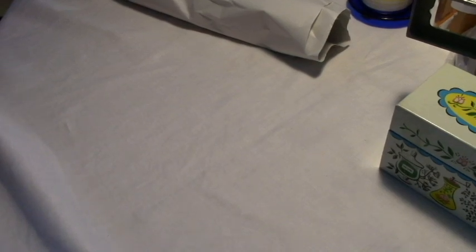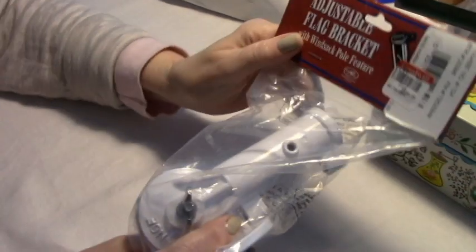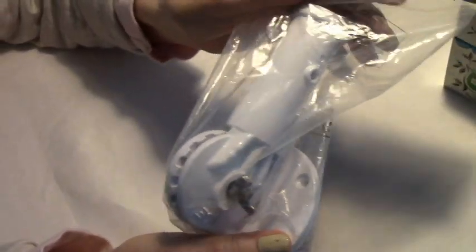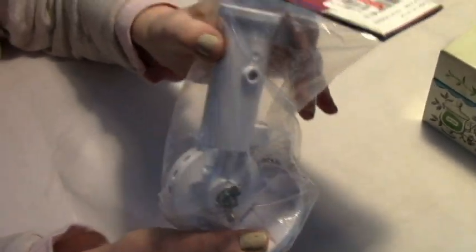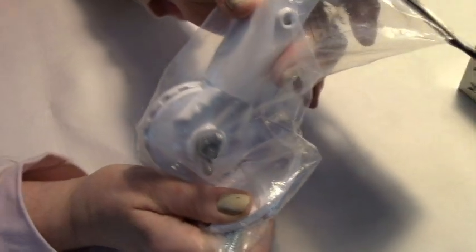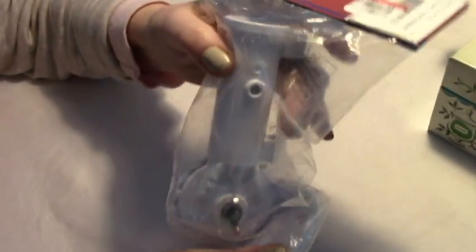Oh, Mr. Retro's got something else here. Oh, like I need another one of those. Wait, he collects these. Oh, this is a ratcheting one. Adjustable. Oh yes, make your adjustments. This will be good down at the beach.